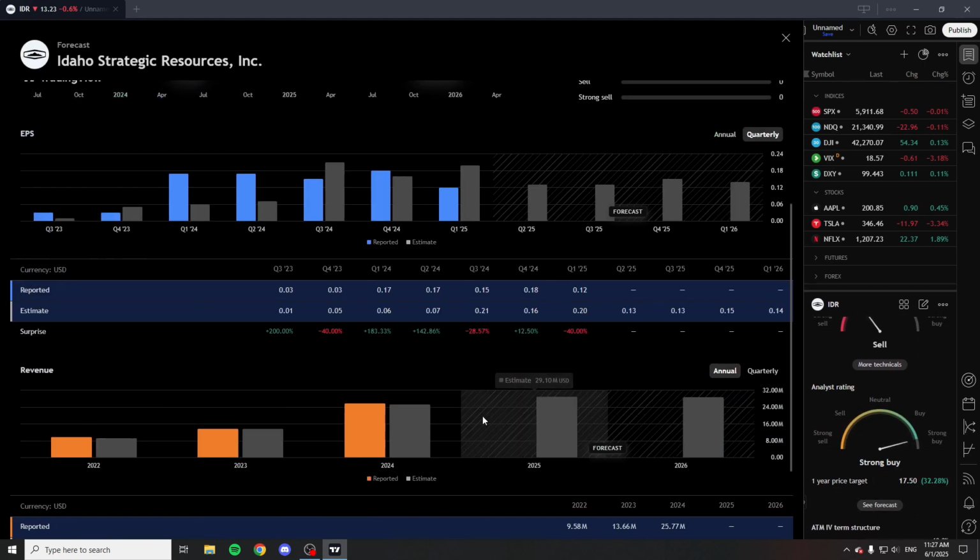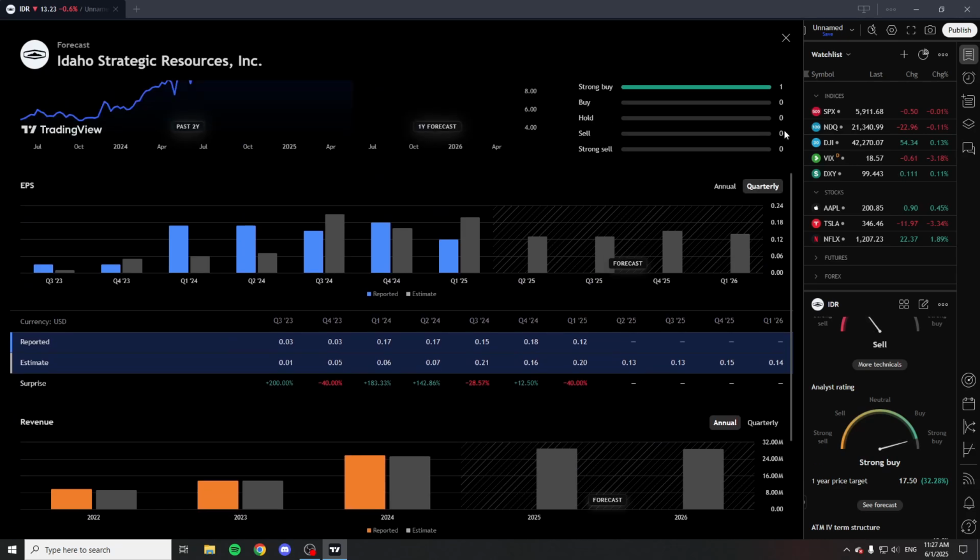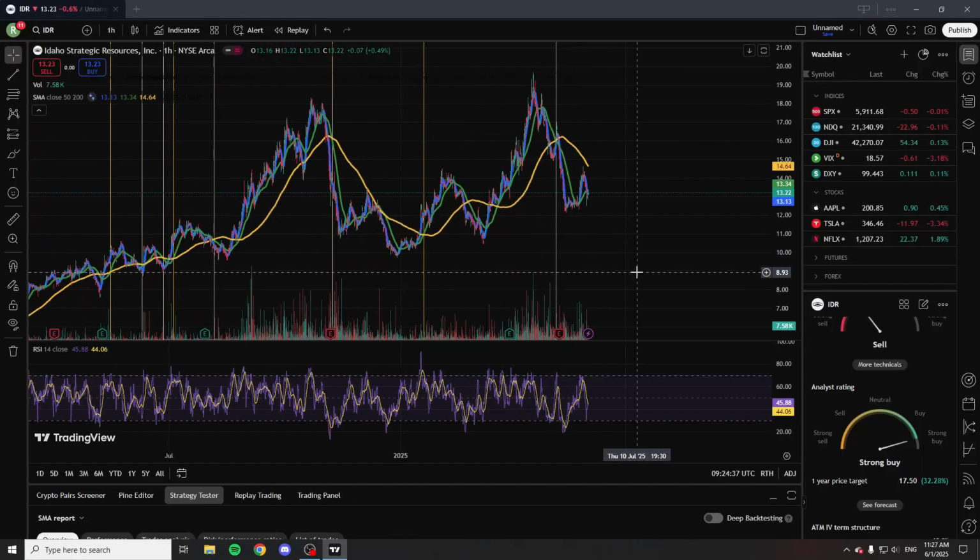Now the annual revenue, as you can see, they also don't guide that crazy because, of course, again, it's only the gold and silver price currently that they're making money on, so they can't guide that great.